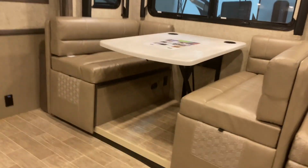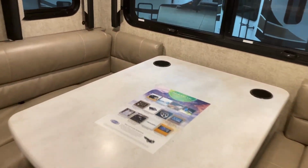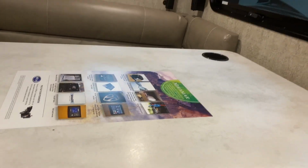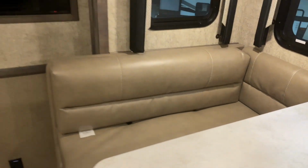That's actually a really nice dinette. I think this is bigger than the other one, isn't it? I do think it is. Yeah, the table is really deep. Absolutely amazing. Okay. Storage, guys.